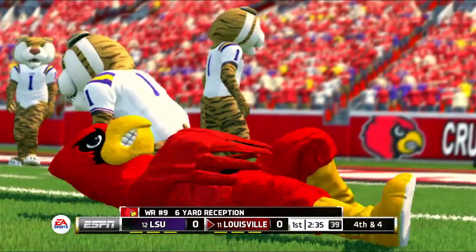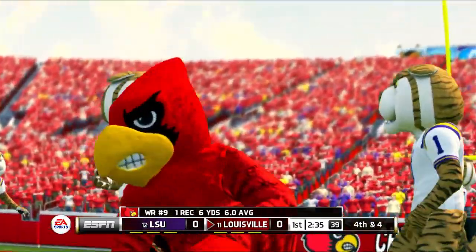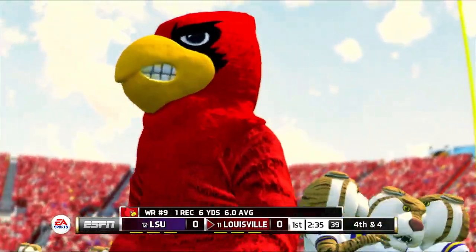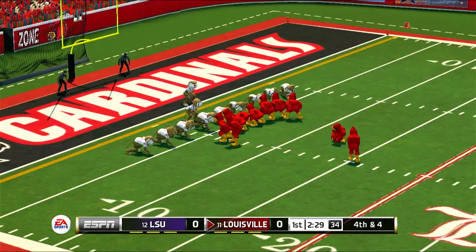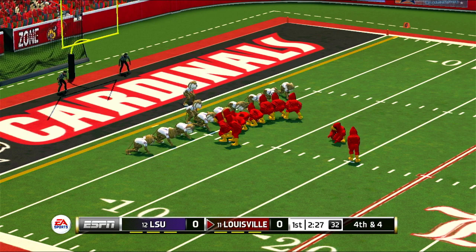Big hit, he stopped in his tracks. Nice gain, but not enough for the first down. Yeah, that's a nice play there. They did everything right except get enough yards for the first down. Fourth down. They're going to go for the easy three here. Louisville could take the lead with this field goal.